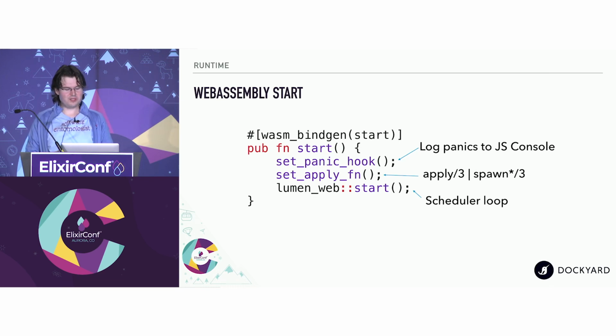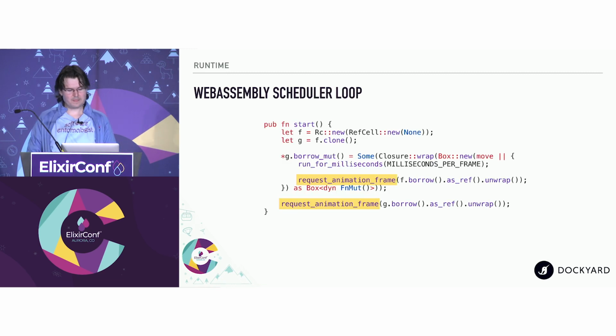We register a function that allows us to map module function arities passed to apply3 and spawn to compiled code. This is for the stuff where we can't make it an exact call and we have to do a dispatch using atoms. With the compiler, though, most of the time we will be able to eliminate those. And finally, we start the scheduler loop in Lumen Web. The loop is not an infinite loop statement in Rust, but instead is a function that reschedules itself with requestAnimationFrame.